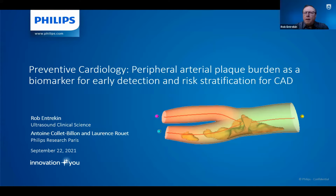I'm a biomedical engineer by training, and in fact, Dr. Patel, I did my graduate work at Duke University with the BME department on the first cardiac phased array scanner with Joe Kisslo. So I have a soft spot in my heart for Duke. I am a clinical scientist, as Lori mentioned, in Philips Ultrasound in Seattle. And my colleagues who are also on the call today are Antoine Collet-Billon and Laurence Rouet, and they're both senior scientists at Philips Research, located in Paris.